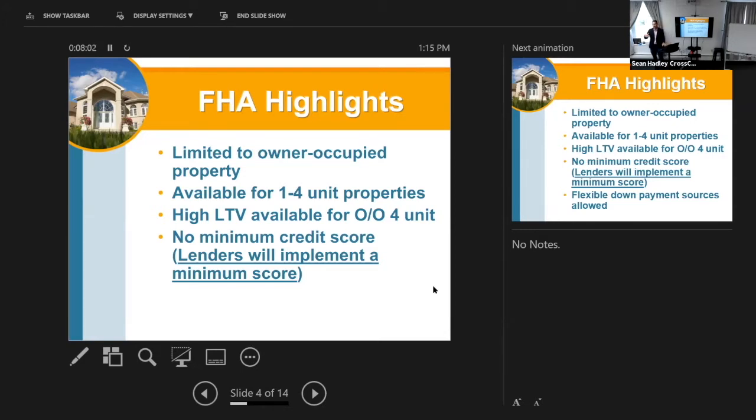Maximum loan amounts. The government sets the maximum loan amount, and it's based on the county that you're buying. So for Cuyahoga County and pretty much all of Ohio, the maximum is 350. I forgot the exact number. 350. It's in here somewhere, I'm sure. 356 or 359. So you can get an FHA loan up to that high on a single family home. If it's a 2, 3, or 4 family, it's going to be higher. So again, a lot of people don't expect that.